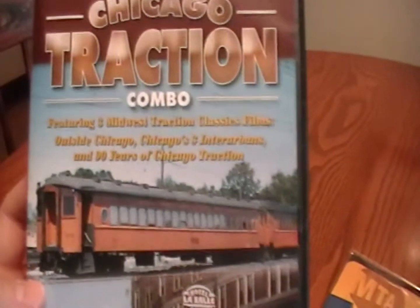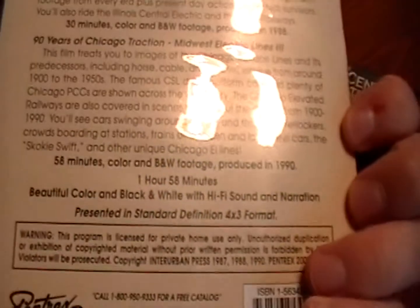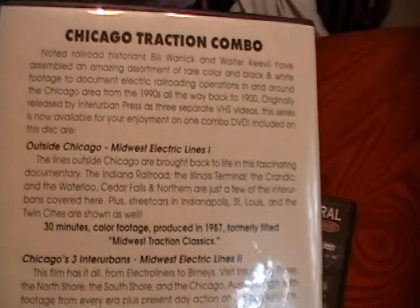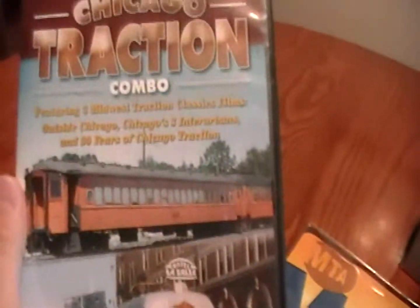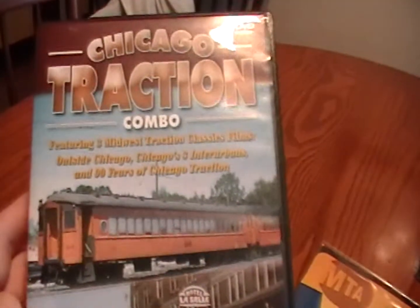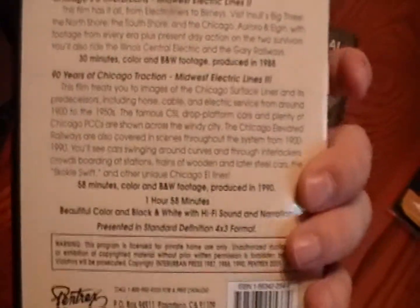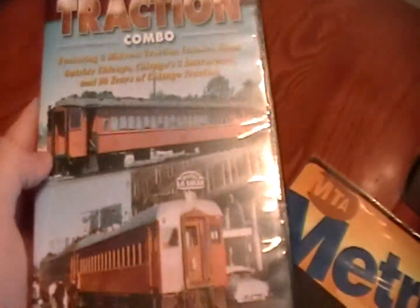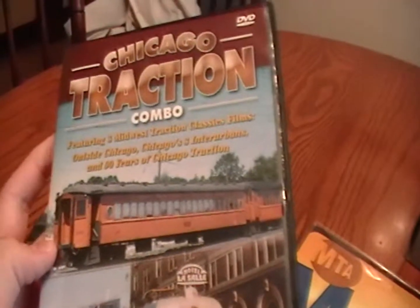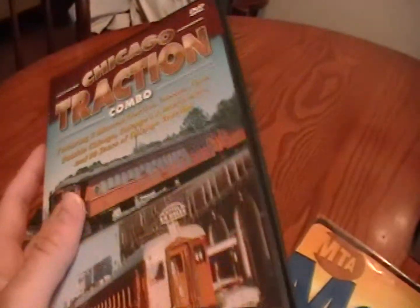These are documentaries by Bill Warwick and Walter Keevil, and they've assembled a great collection of footage of these L trains, interurban cars, subways, and trolley cars, all onto this one DVD. It's a very, very nice collection of vintage films of these cars that ran in Chicago and other Midwestern cities. These were originally made in the 90s, but they were put on a DVD a few years ago so that you can watch them in a little bit better quality, but still it's great footage that was included here.